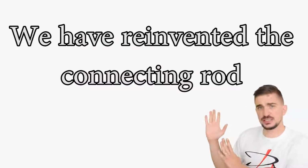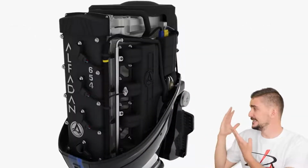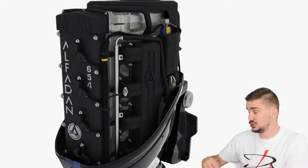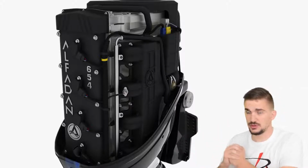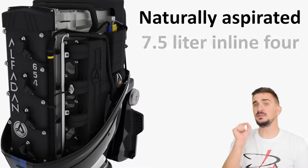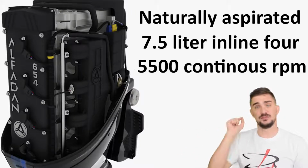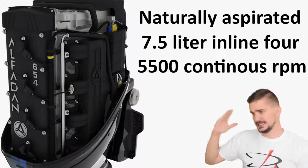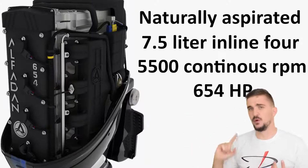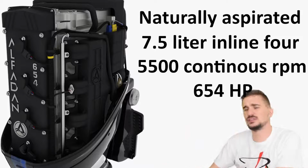Now, in addition to telling me this, Mr. Albert did tell me that the engine they're currently working on, the 654, this is the rendering of the engine based on actual SolidWorks files of the engine, so this is a very accurate rendering. And he told me that this engine is, listen to this, naturally aspirated. It's 7.5 liters, inline 4, capable of running at a continuous RPM of 5,500 RPM, and it makes 654 naturally aspirated horsepower. Inline 4.